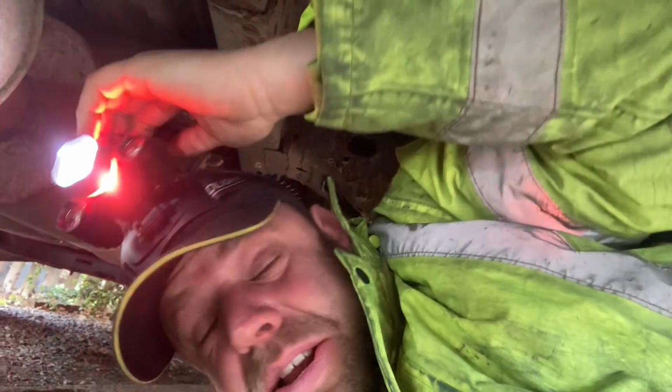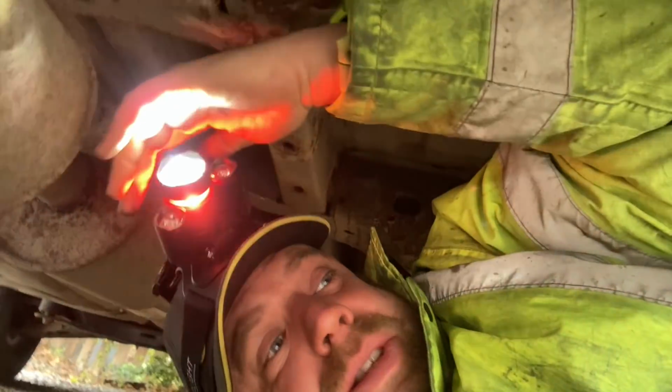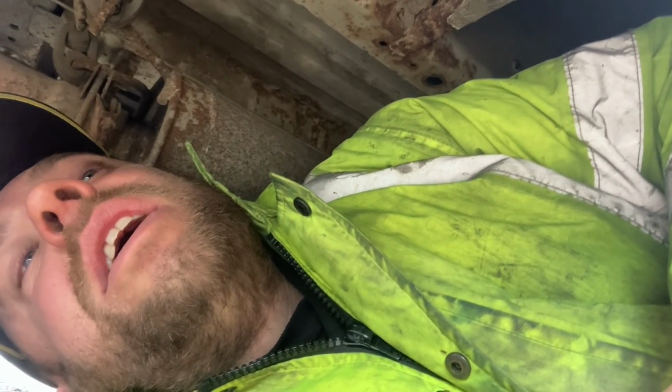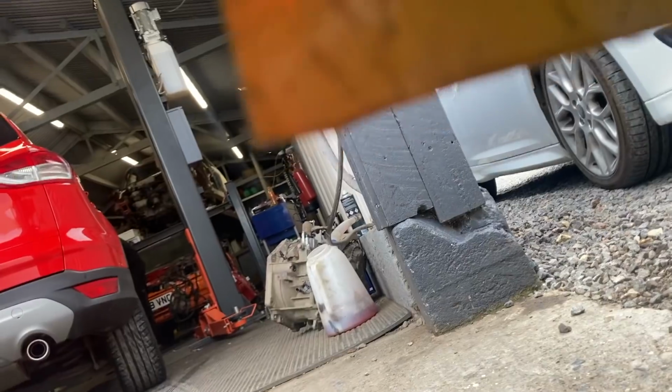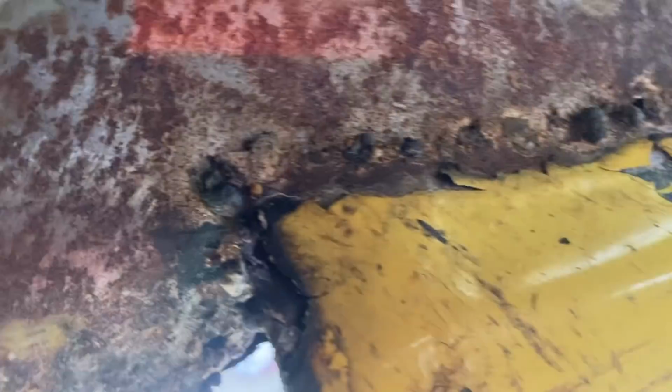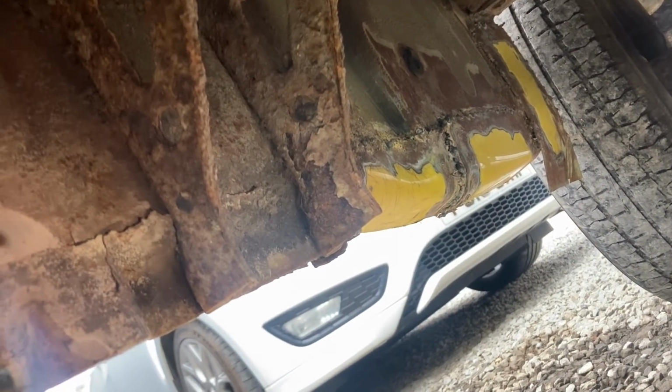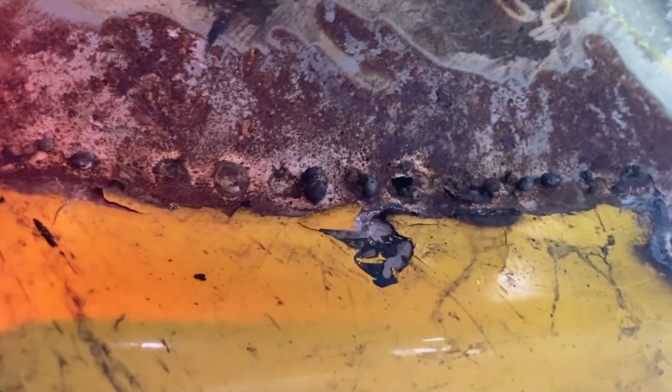And I'm getting muck in my eyes already. Somebody's had a go at welding this, and all I've done is chopped out the little bits instead of just putting the full panel on. Oh my. Look at the welding. It is horrendous. Let's have a look. So they must have had, I don't know, a yellow washing machine, I don't have a clue, and had a go at welding. Well, I don't know if you can call that welding.